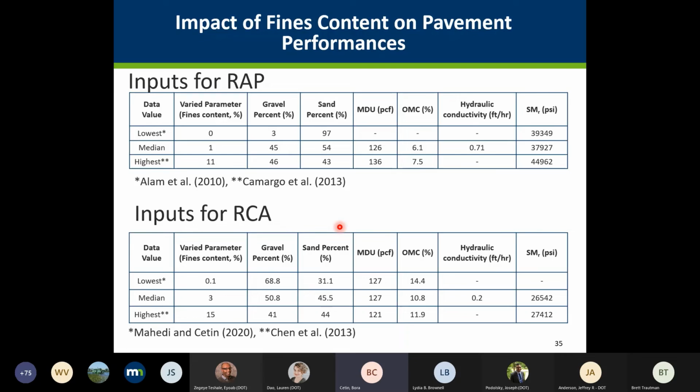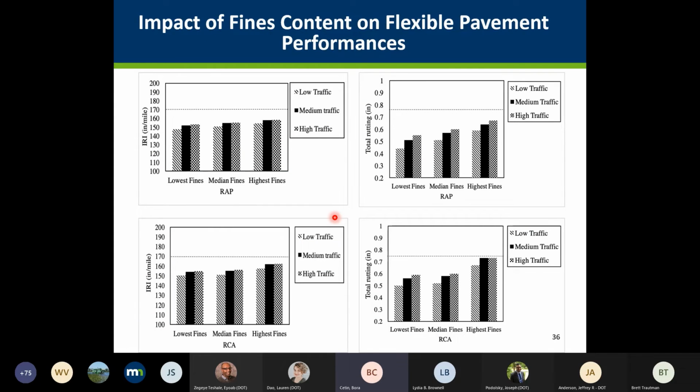And again, we look into the pavement distress predictions, and with an increase in fines content, regardless of the traffic conditions, an increase in fines content causes an increase in the IRI and total rutting values as expected. And again, even at higher traffic conditions, though, with all these materials at this wide range of high fines content, the system did not fail in terms of IRI or total rutting under these pavement structural conditions and the data that we use for RAP and RCA materials.